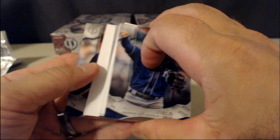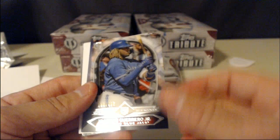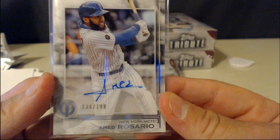This one feels thicker. Andrew Benintendi. Hang on a second. Whit Merrifield. A numbered to 99 Vlad Guerrero Jr. rookie. That's not bad at all. Probably a nice get there. Dude is tearing it up. And the hit is an Ahmed Rosario New York Mets autograph going out to New York, 136 of 199. New York Mets, Ryan L.